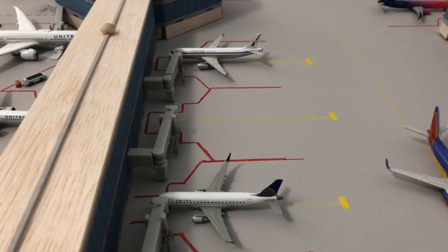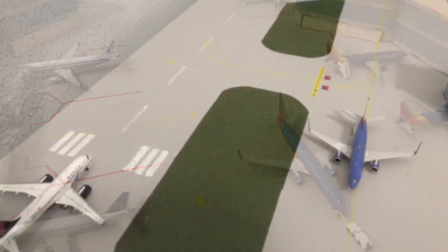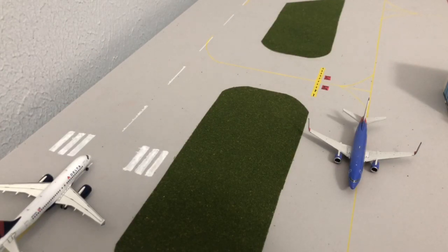737-800, which will be doing, here, let me just show you, nonstop service out to Dallas Love Field. Here's a Southwest 737-300, which is just about to take off after the American aircraft, and it will be doing nonstop service out to Omaha, Nebraska. Then a Delta A220, and do not tell me that's not realistic. I saw it on Flight Radar and I saw it in real life, so it's realistic. Anyway, it will be heading out to Atlanta.